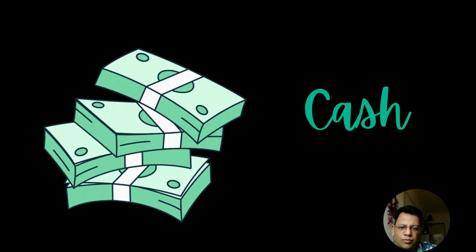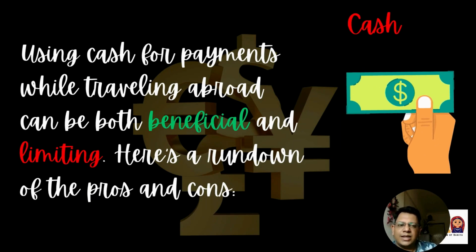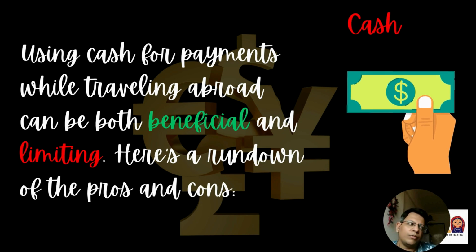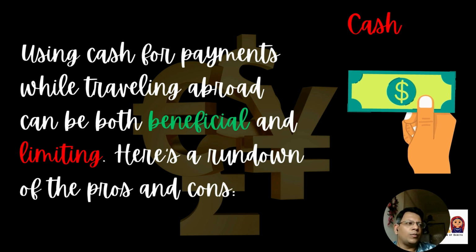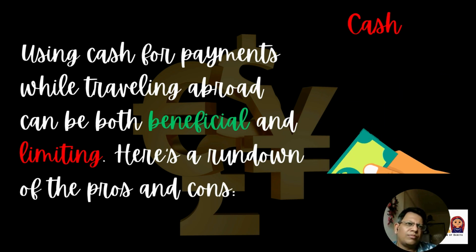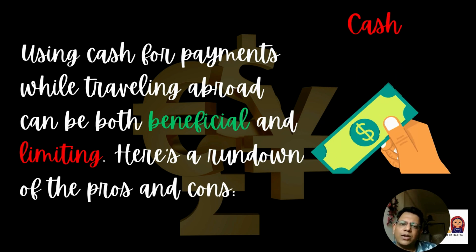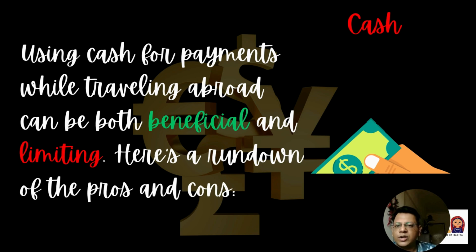Okay, so first is cash, almost obviously. So what's cash? Basically, you get your Indian rupees converted to the currency of the country where you're traveling. If you're traveling to Dubai, you will get AED. If you're traveling to Singapore, then you'll get Singaporean dollars and stuff like that. So we can use it as cash. Cash has both benefits and some limitations as well. So let's get into the pros and cons of it.